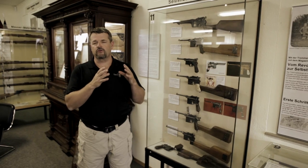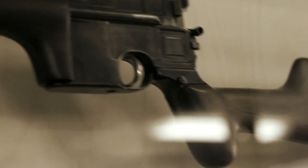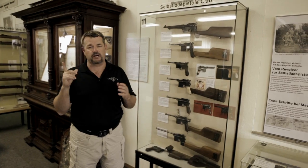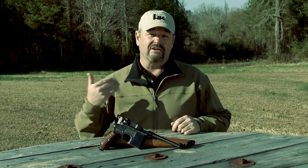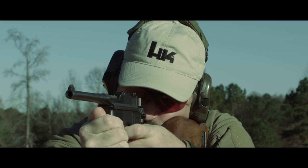One tradition that HK has carried on that they inherited from Mauser was not only developing world-class long guns, but world-class handguns. In fact, the first auto-loading pistol, the most successful one that we trace back to, is the Broom-Handle Mauser. Interesting thing about the Broom-Handle Mauser, very well made. It only had one screw in the entire weapon, the screw that held the grip panels together. The C96 Broom-Handle Mauser handgun. Very famous handgun, extremely well made, brought into production in 1896 and widely considered to be the first successful auto-loading handgun that was widely available.